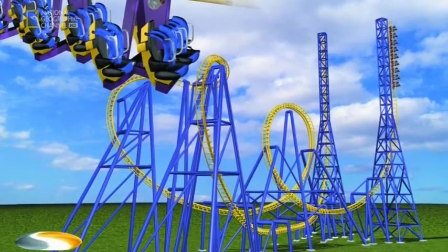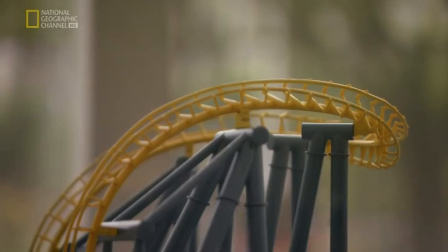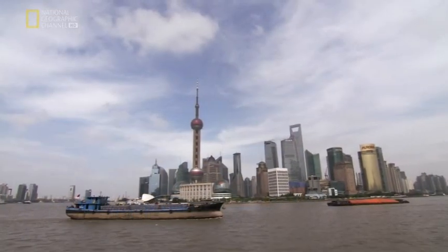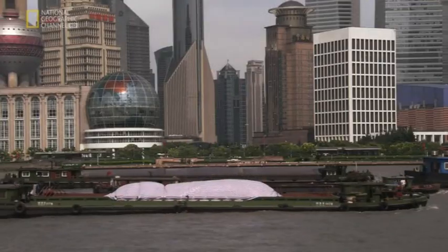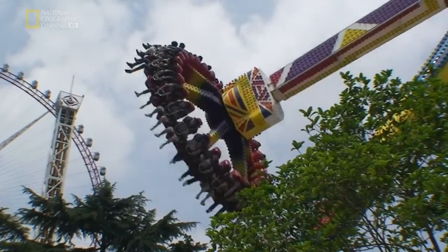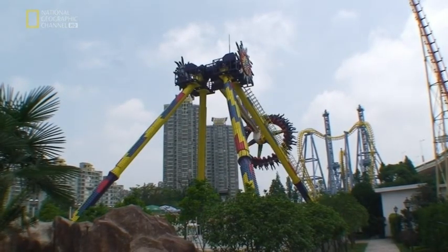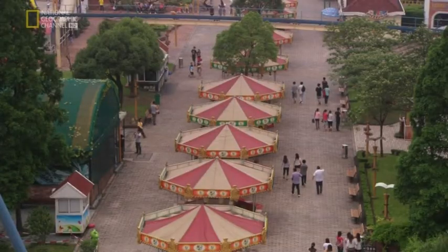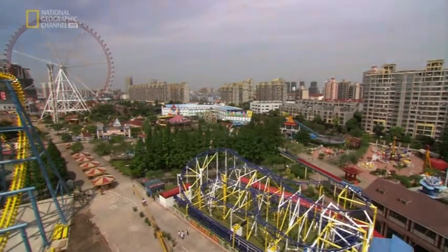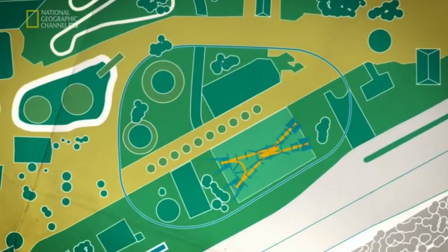In the entire world, only 4 of these rides exist. The 5th is about to be built in Shanghai, China, at the Gigant Action Park, where the construction challenges are as stomach-flipping as the ride. For starters, the designers have to squeeze their new coaster into a tiny plot in the middle of this busy park.